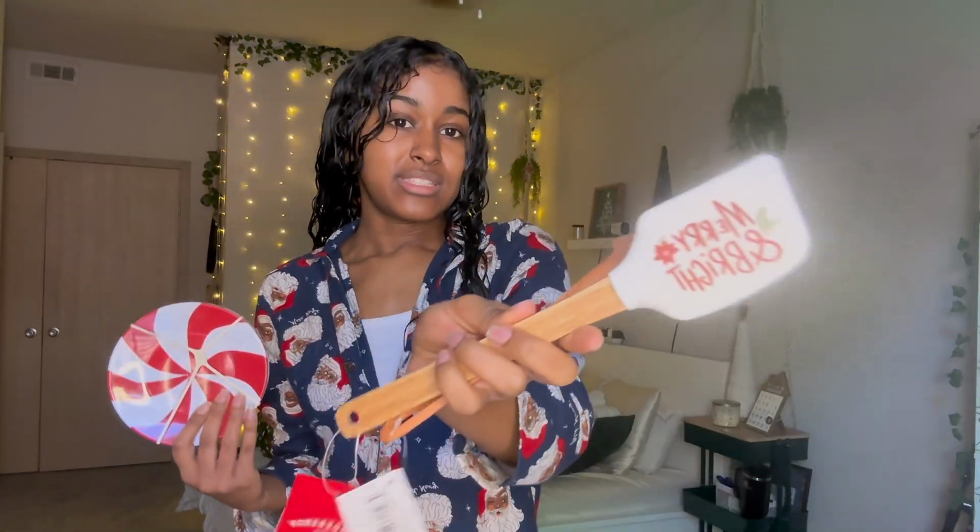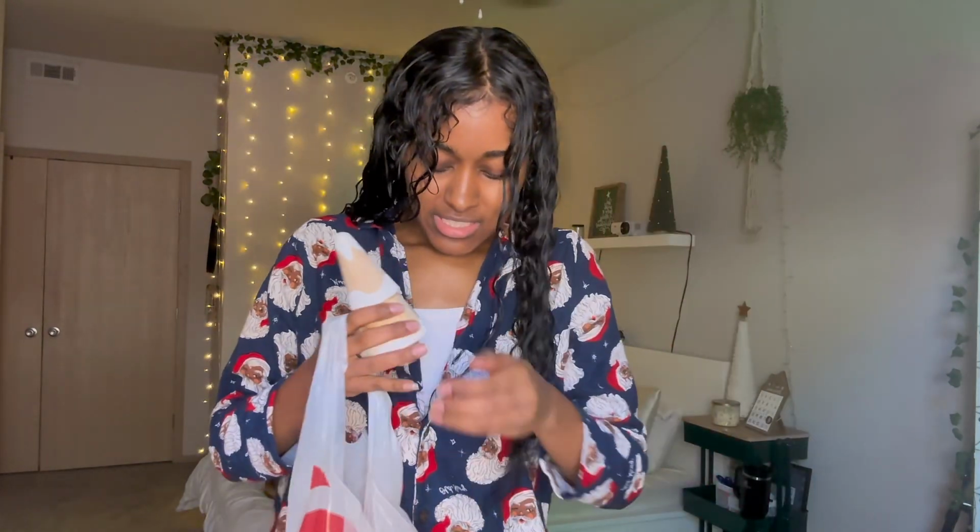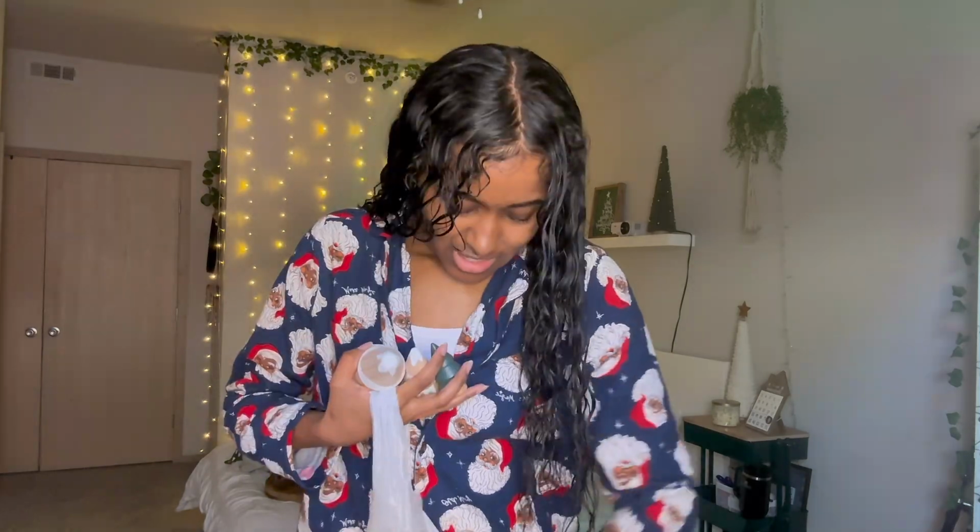This is also a little haul from what I got in that one video for Vlogmas day 5. I got these mini candy cane plates and then these two spatulas. One says Merry and Bright and the other one's just a little gingerbread man and he's adorable. I got this gingerbread set, another spatula because I like this one more and it just says Merry Christmas on it. I got a bunch of these little trees. I don't know why I got so many, but small ones. I even have this green one.